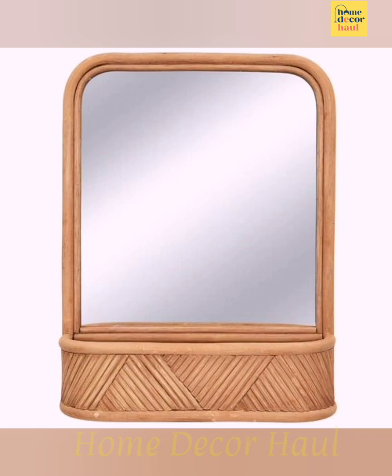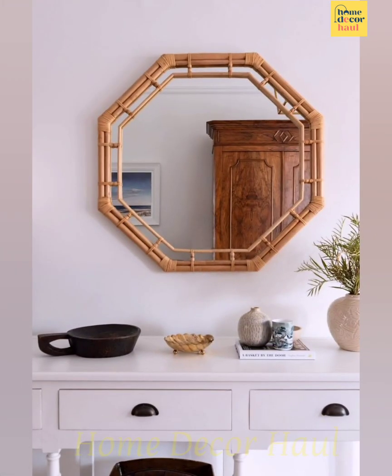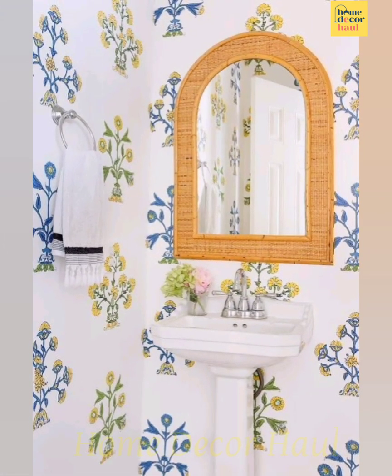Rattan is here to stay for the foreseeable, so when we spied this trendy boho style number, we got excited. You can never have too many mirrors in our look, and it's a useful size at 50 cm in diameter. Have a look for ideas on where to use it in your home.